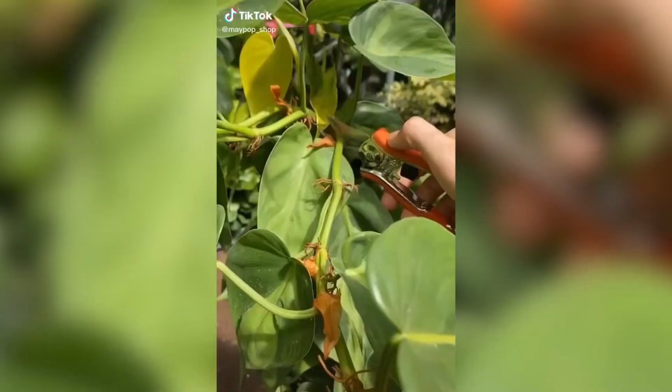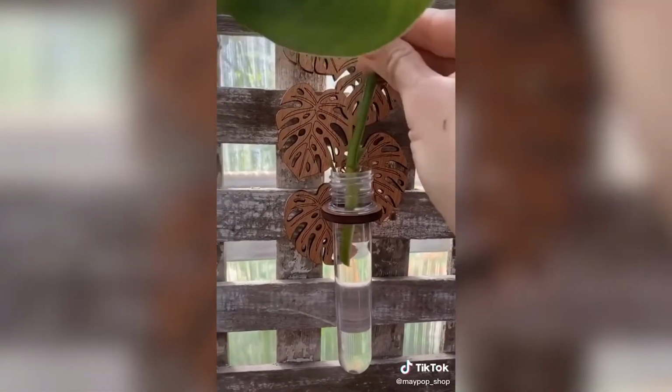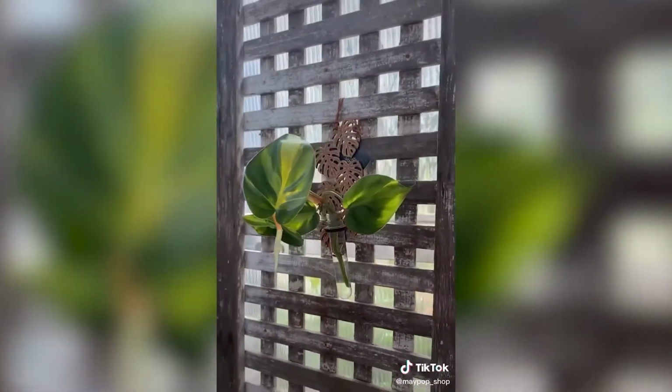When you buy a little plant and it's doing great, you break off a piece and you propagate. You make another plant. Ooh yeah, a baby brother plant.